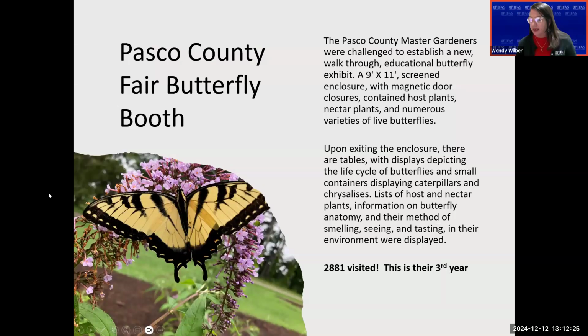So the next project I would like to talk about is the Pasco County Fair Butterfly Booth. Pasco County is like the Wesley Chapel area of Florida, north of Tampa, if you weren't sure where Pasco was. So they have a county fair like many of us do. They wanted to have an impressive Master Gardener volunteer booth to meet the people that were coming in from the fair. So what they did was to get a 9x11 screened enclosure tent, and they chocked it full of butterfly plants, nectar plants, host plants, and they actually purchased butterflies to release in this butterfly garden enclosure so folks could walk through and get to experience the butterflies.